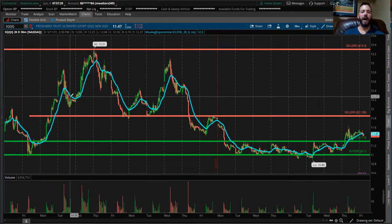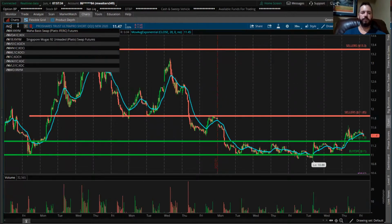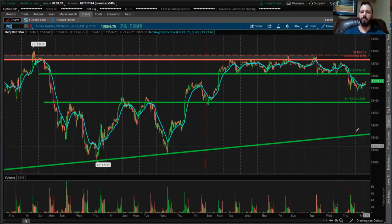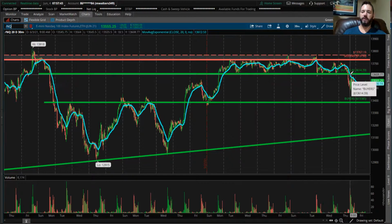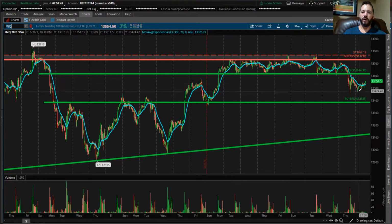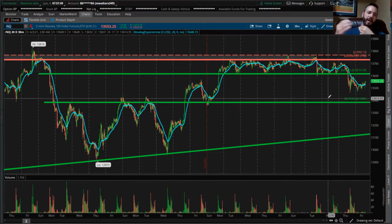That's the reason why I am short, because of this breakdown. This is a key area that broke. It got retested and broke again. So this is going to be a key area. If the key area holds up, my trade's still valid. If it breaks and then holds on a retest, then I cut the trade. This is a trade plan.